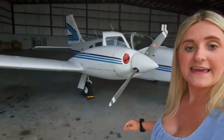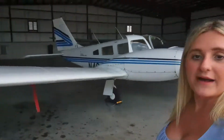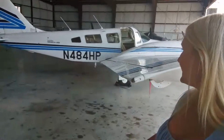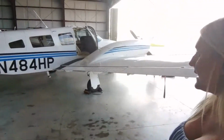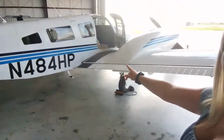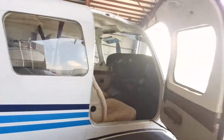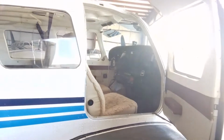But this is the aeroplane. I don't know why I said it that way. We're just going to go with it. It's fine. But here she is in all her beautiful glory. 484 Hotel Papa. And I've got the panel turned off and everything, but I did open up the door. I was going to sit inside there, but it's going to get hot really quick if I go in there. But we could go sit in the back if y'all want to, at least for a little bit.